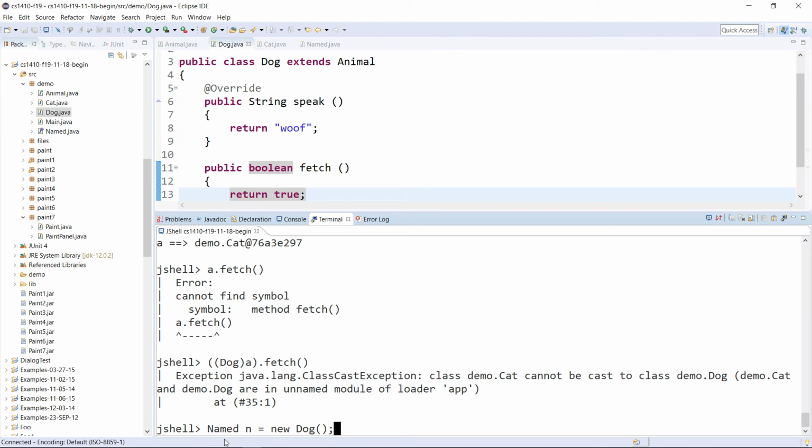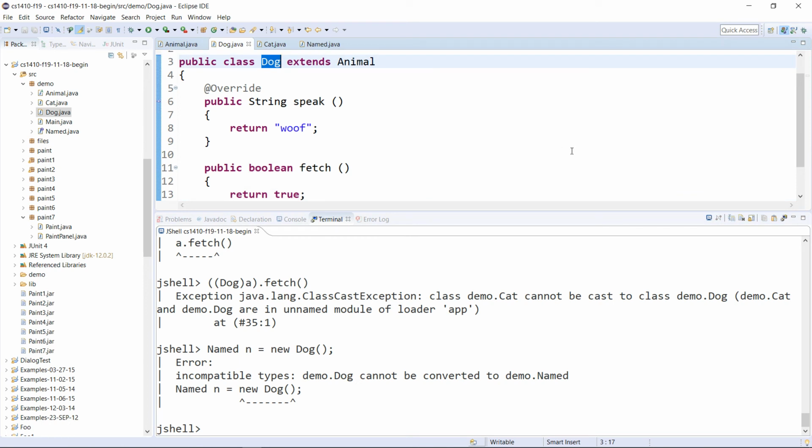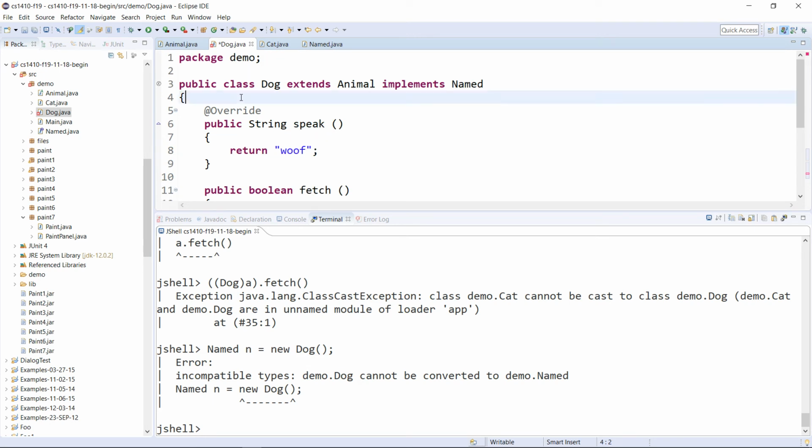Okay, so we can declare a variable of type Named because it's the name of the interface. But if we try to store a Dog in it, it'll say, no, I don't know how to convert a Dog to a Named. They're incompatible. What do I have to do to the Dog class so that we can store it in a variable of type Named? Yeah? Right, we have to say implements Named. And then we've got to come to Dog here and add the unimplemented method, which is getName. And every dog has a different name, so we'll just say return name. We're going to have a constructor now.